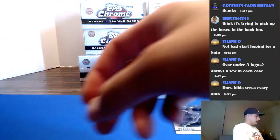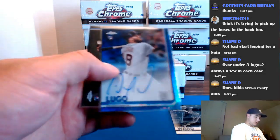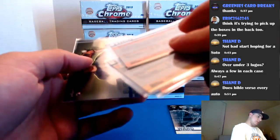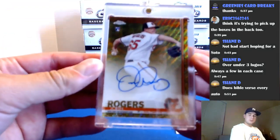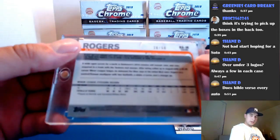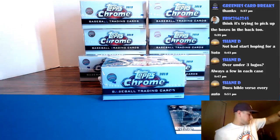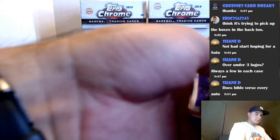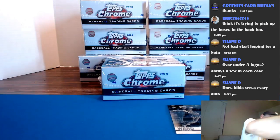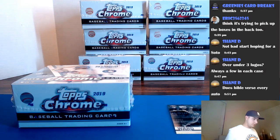It's a great way. So let's kind of do the little recap real quick. Springs, Birdie, Lugo to 150, Corbin Burns, and the big one, Josh Rogers. Gold Wave Auto, 20 out of 50. Nice. Keep it going. I should put those right there. All right, cool. Second box. Where did I put my... Oh.